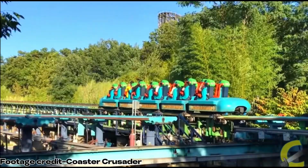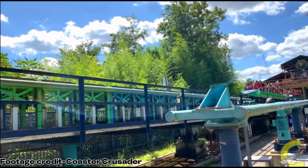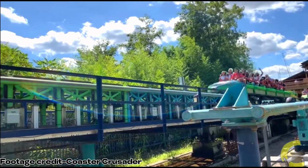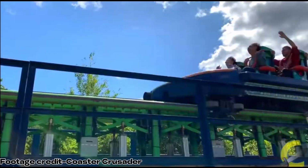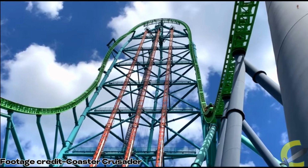3,118 feet. Kingda has a very short layout because it is an intimate accelerator roller coaster, and the only one that has a long layout is Formula Rosa. But for how long Kingda is, it packs in a great punch.